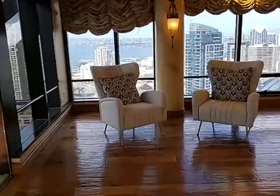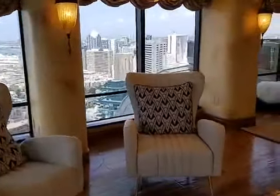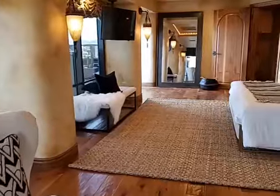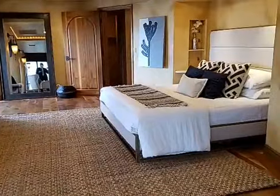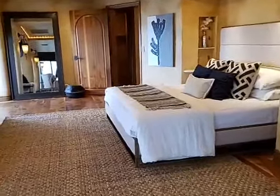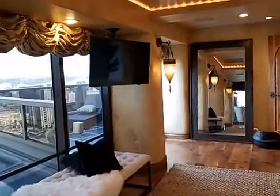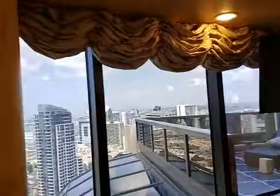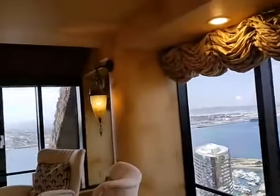And again, look at the views that you've got. So this is the master bedroom. This is the entire upstairs of the property. So California king bed, which is nice to have. You've got your own TV. Again, ambient lighted ceilings. And I'm going to swing back a little so you can take a look at what we have here.